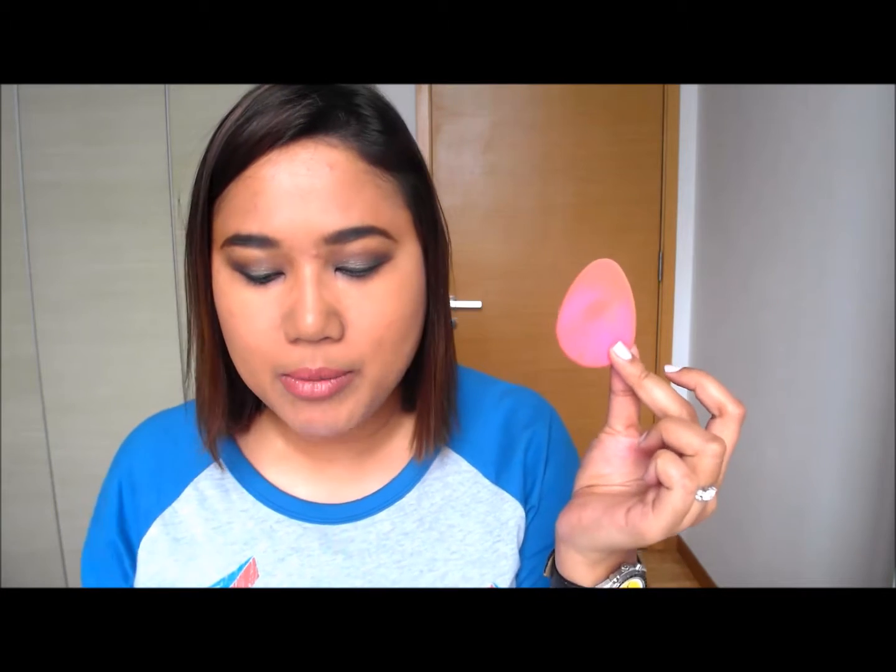So I really like this one. Speaking of beauty blenders and stuff, this is a little bit dirty, but this is my Sephora sponge, which I have loved for the month of January. I was sort of trying to find a daily alternative to the beauty blender. So this is how the Sephora one looks like.